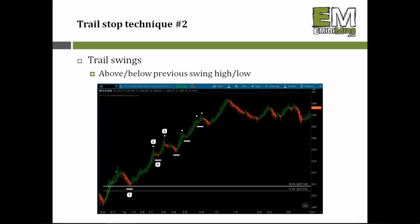Now the market is potentially changing trend, momentum is shifting, and that's a point where I want to be out of the trade. That's the point where I want to place my stop. So structurally and logically, it makes a lot of sense to use the chart as a means of placing my stop above or below support and resistance areas.